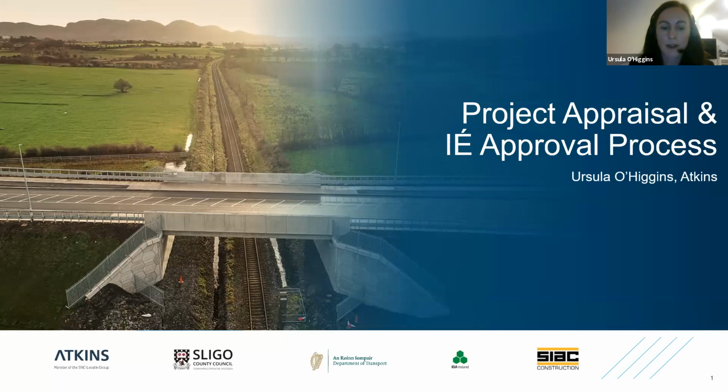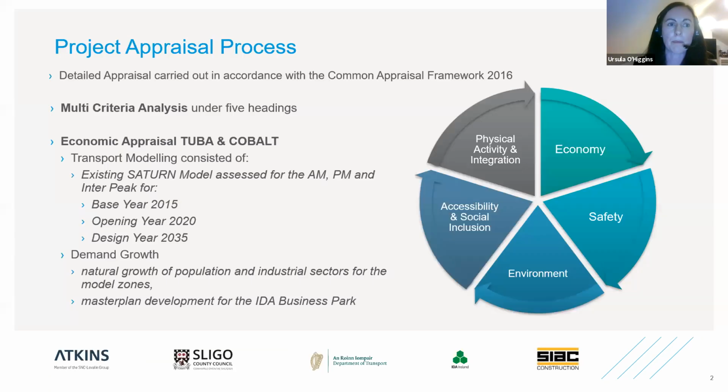I will present Atkins' involvement in particular in the preparation of the project appraisal process and give you some insight into the An Bord Pleanála processes that we went through in order to secure approval for the bridge over the Sligo to Dublin railway line. So in terms of the project appraisal process for the Western Distributor Road, we carried out a detailed appraisal in consultation with the Department of Transport and in accordance with the Common Appraisal Framework 2016 version. As you might know, depending on the threshold that your scheme lies within, and in this case we were within the 5 million to 20 million category, a multi-criteria analysis as a minimum is required to be carried out.